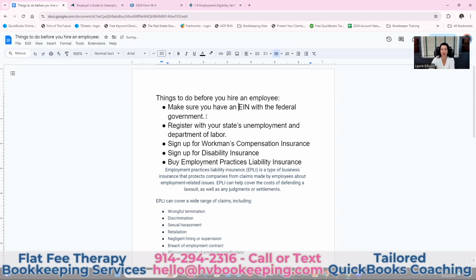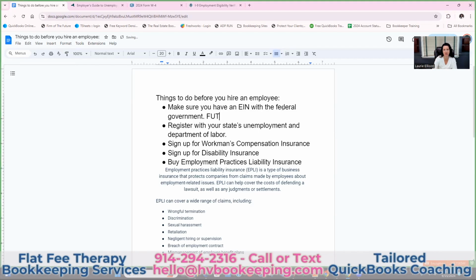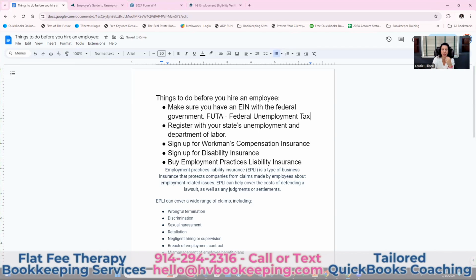So when your payroll company starts you up, you'll have this EIN, and then they are going to file federal returns. But from everything I looked up, and now I'm not a lawyer, and it's been so many years since I started my company, they'll just file the return, and then now you'll have started with the FUTA. It's called FUTA, and that's federal unemployment tax. I'll make this a download so you can keep this.